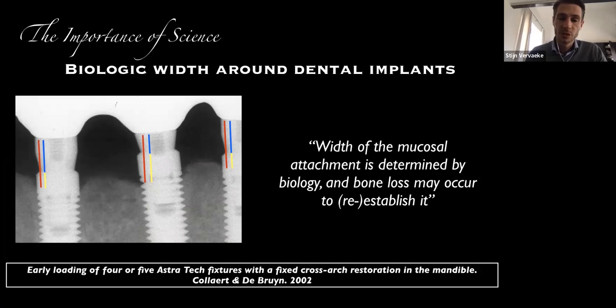So they saw, during a follow-up study, bone loss occurring around implants with short abutments. And those cases were all immediate loading cases. So that means implants were restored immediately after implant installation. And of course, short abutments are installed in cases with thin soft tissues.